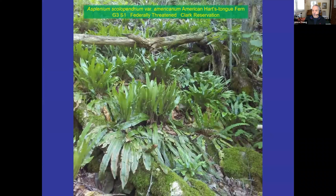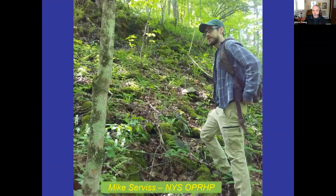Another federally threatened plant that we have in the Finger Lakes is American hartstongue fern, Asplenium scolopendrium, variety americanum. It's a G3, globally rare, and an S1. These are at Clark Reservation near Syracuse. And people like Mike Service, who works with the Parks Department, was a graduate student at ESF, has worked a lot on the genetics and cultivating these plants to try and preserve them. And just one example of a lot of people that have been working on hartstongue fern at ESF and elsewhere.